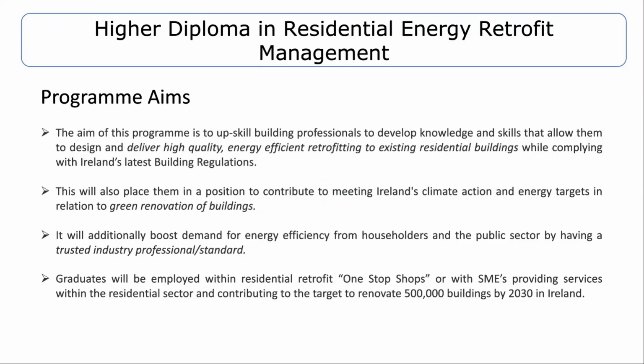So the aim of this program, as I said, is to upskill building professionals. So you have to come in at a level 8 or show proof of working in the industry. The idea is to develop your knowledge and skills to allow you to design and deliver high quality, energy efficient retrofitting. And that's the important part. There's a lot of people doing retrofitting, but there's a lot of skills that have not been brought to the fore because they're new within the systems.